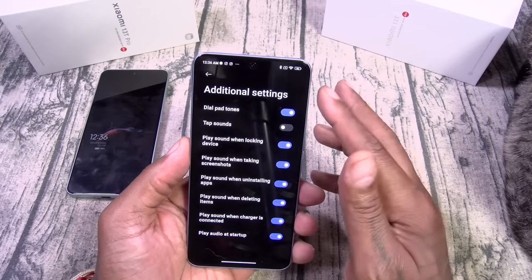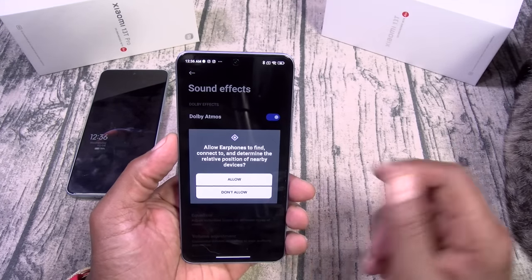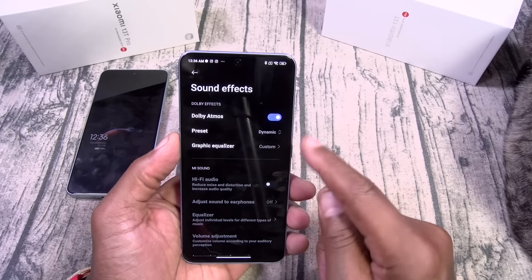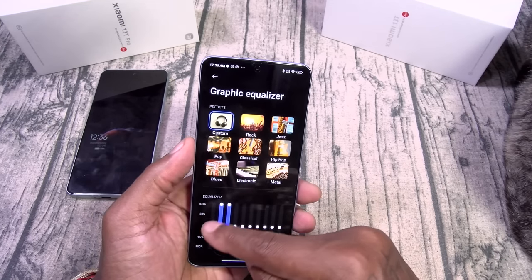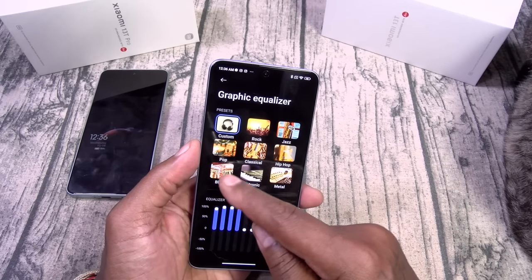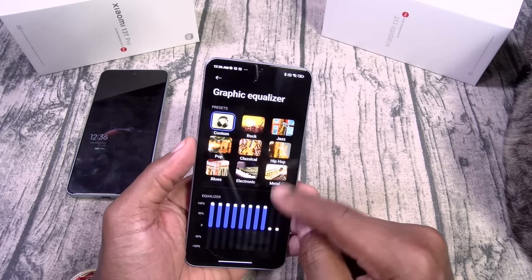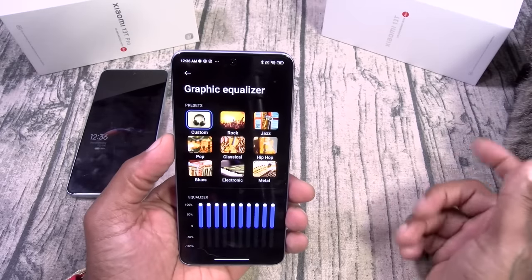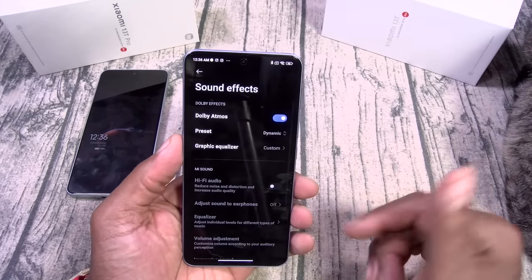Now, I didn't even tell, let's see, do we got the EQ on this one? Sound effects. Okay, Dolby Atmos preset, graphic EQ. Now, with the EQ on phones, I do it like this. Let me show you. With these Xiaomi phones, remember, this is just a phone, so it's going to sound better just like this. Just put everything on max. Okay, custom. But if you want to, you got some presets.